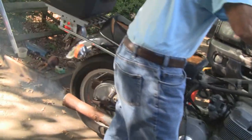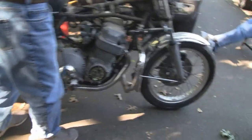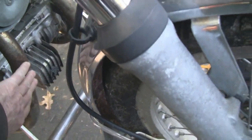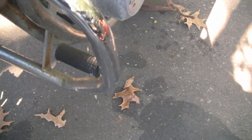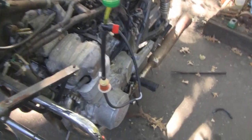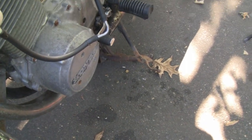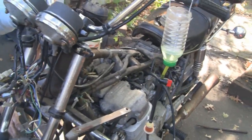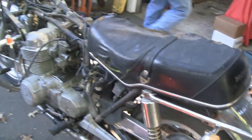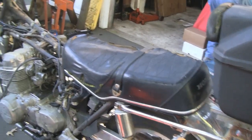There we go. Them two are hot. And one of them, the outside one, is hot. So I think we may have it running on 3 cylinders right now. Could be something as simple as spark plugs. You know, because he's got the original plugs in there. Wow. For something that hadn't been tuned up and hasn't run in decades.